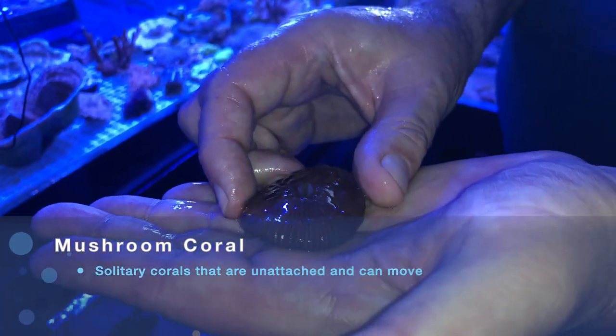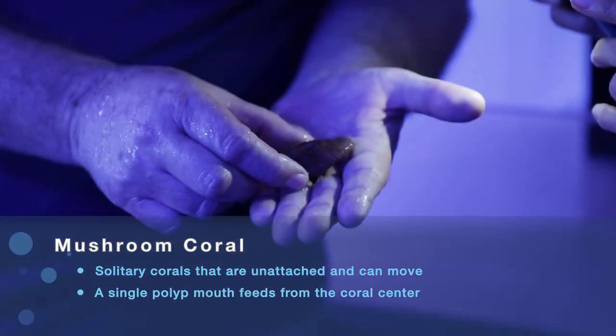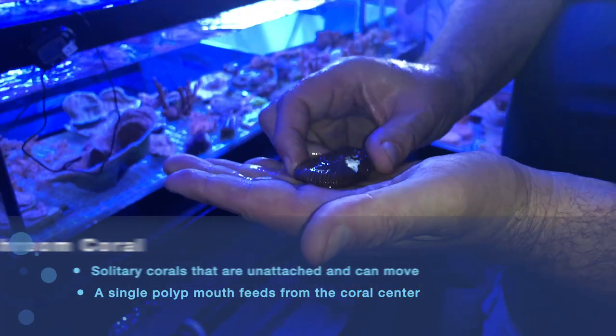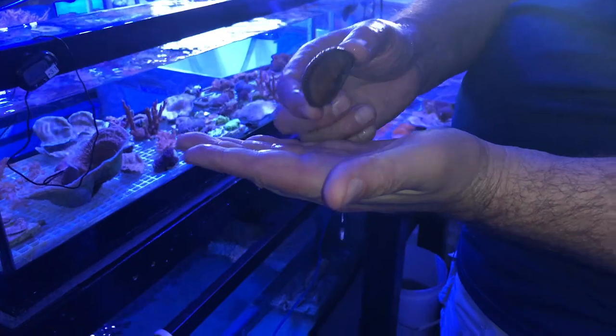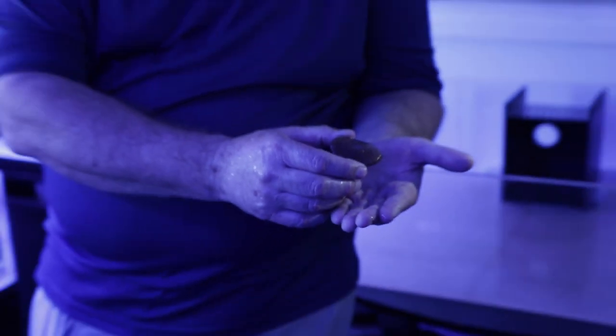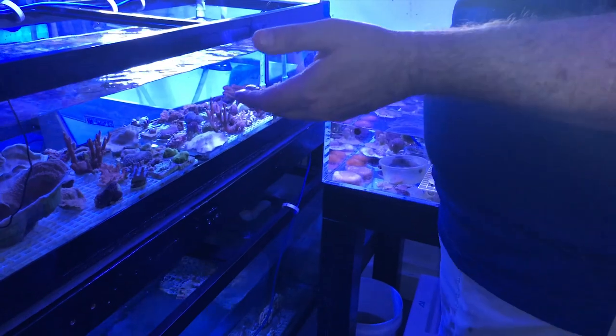This is a single mushroom coral. You can see the single mouth. So this is basically one animal, whereas most corals are hundreds or thousands of animals that make up a colony. These guys are always just one animal. And the problem is, how do you microfrag a single animal? It's like cutting off your arm and growing a whole new you. It probably won't work. Well, we found a way that it does work.